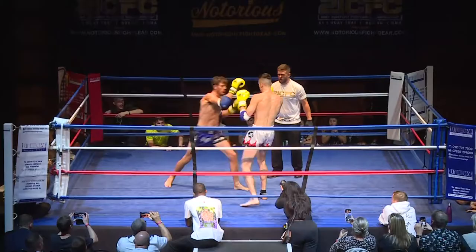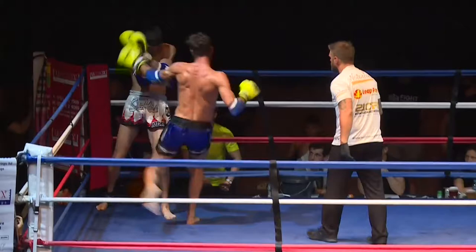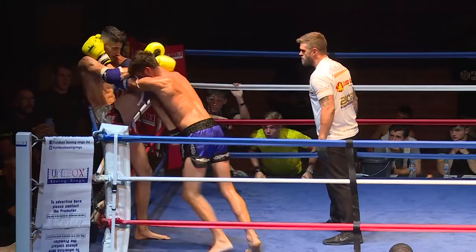Round number three. Stepping off from Max. Back to the low kick. Low kick landing well. Long knee landed there by Max. Just like to see Javen have a little bit more ring control. Don't follow Max around as much. Take control of the center.